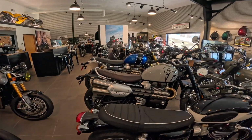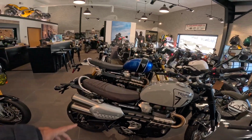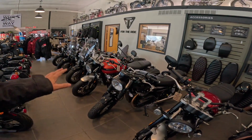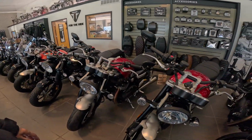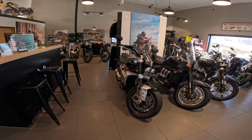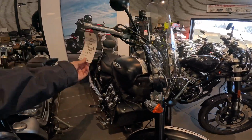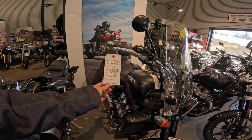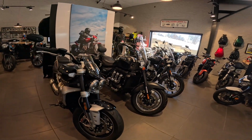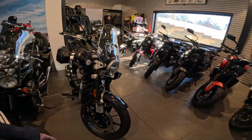Scramblers over here. Hey, the new X. Oh, that's the latest one. XE over yonder. A Thruxton. Speed Twins. Beautiful, beautiful. Over here we've got some Rockets. Oh, I haven't seen this one. This is an older one. Check that out. Cruise control. Oh my gosh, that's quite a beauty. Amazing. Of course, I've got a bike just like that one. I think that one's sold, just waiting to be shipped.